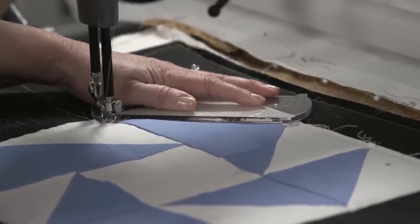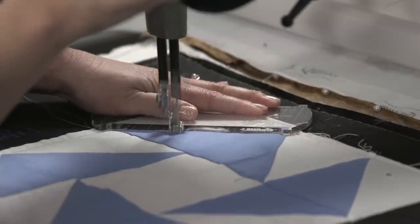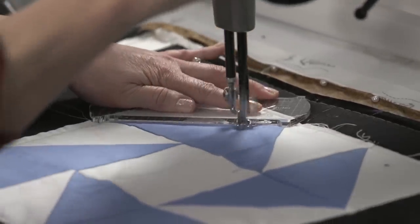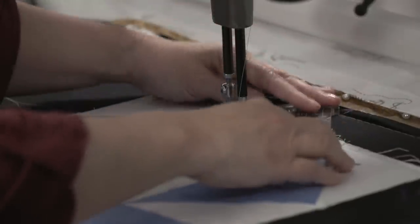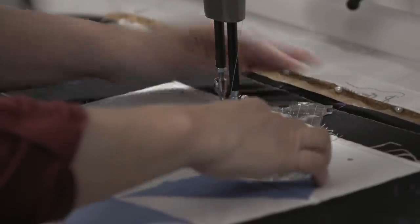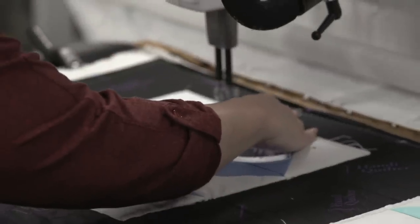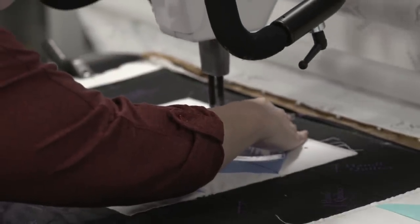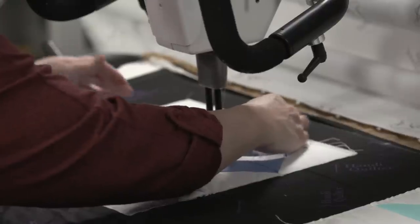So I'm just going to make sure I'm hugging the side of my ruler and pressing down. And I like to pause when I get to a place where I need to adjust. I'm going to line that up again. Quilting with rulers, it's never fast. Not really, but it's precise, and that's what I really like about it.